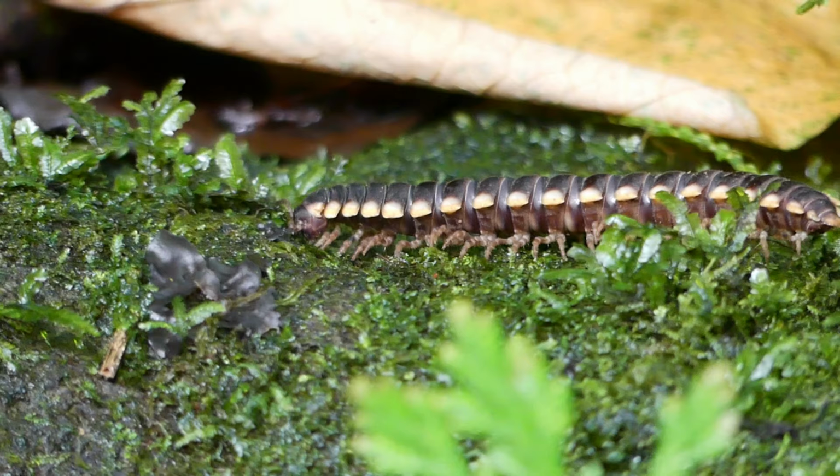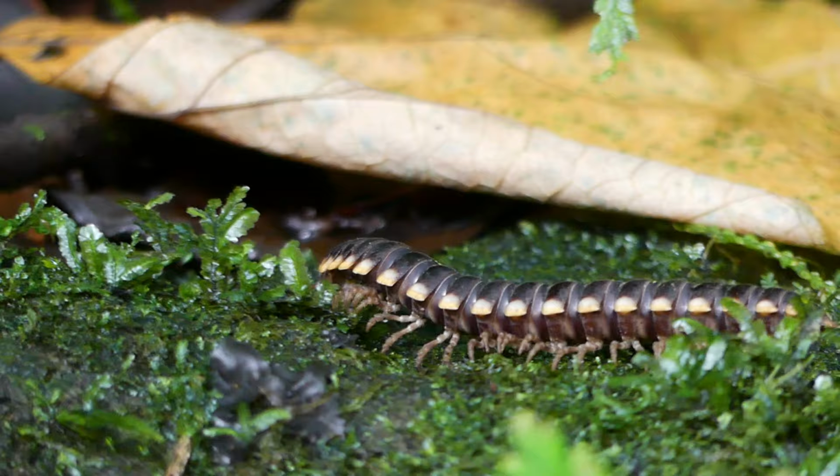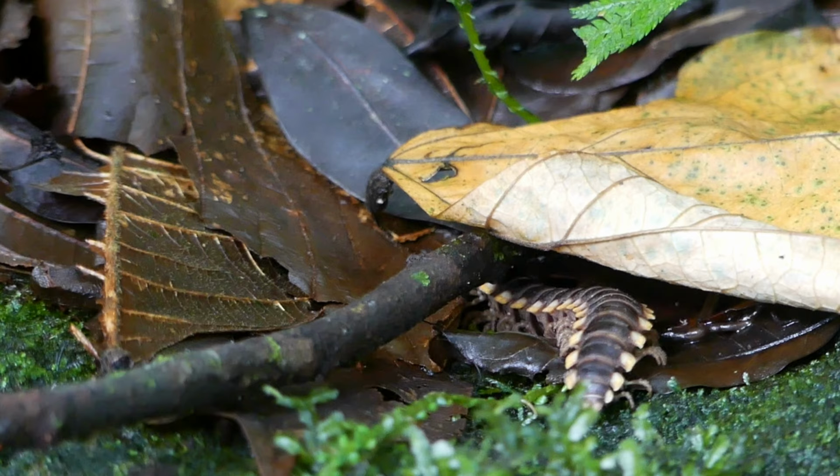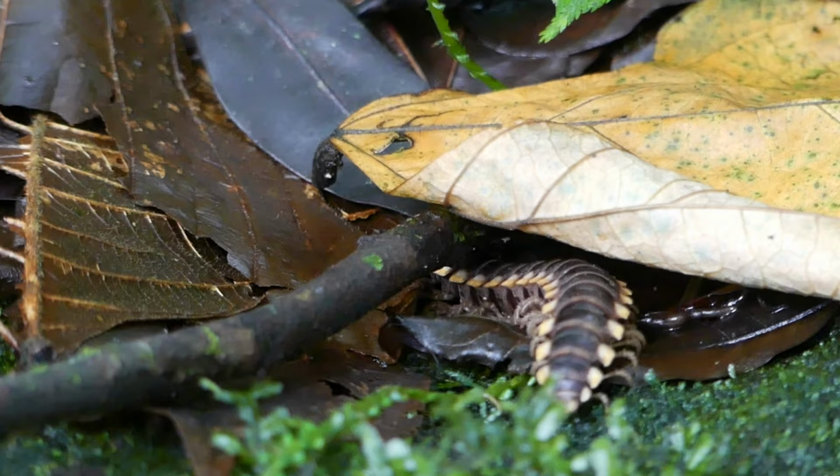A large forest floor millipede. These creatures can grow longer than 10 centimeters and feed on rotting wood. Being attacked, they roll into a spiral and spray a toxic liquid containing cyanide.